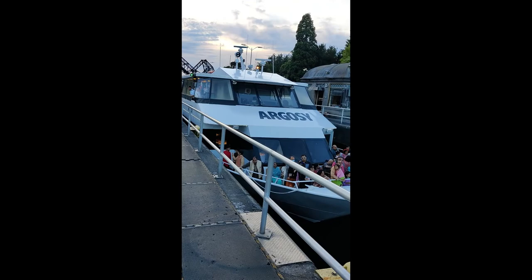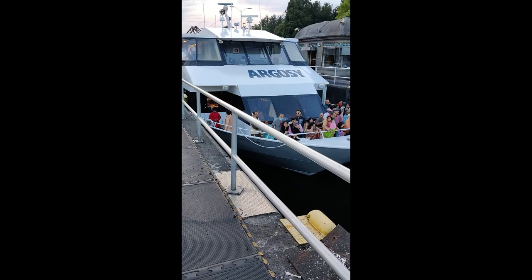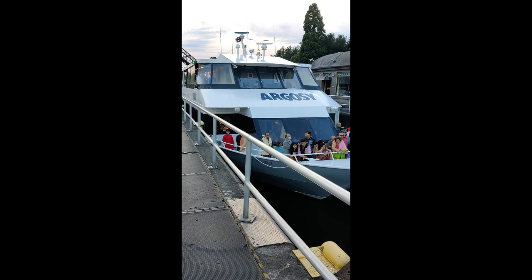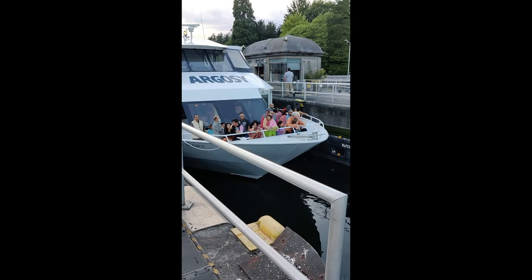Water level is rising very fast. We can see the plank moving upwards, and we can also see the whole boat, the whole yacht, going up. This whole arrangement is about 100 years old or more.